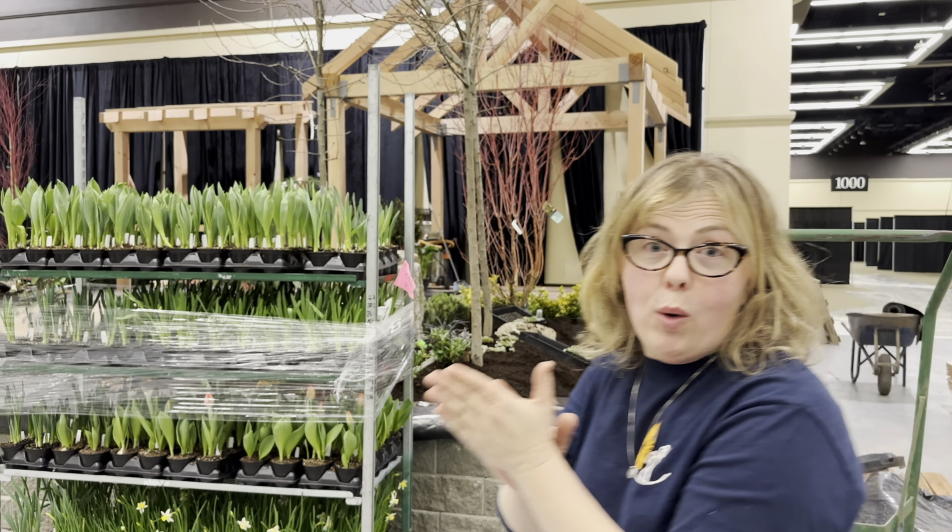Behind me is West Seattle Nursery. Every year they are one of my favorites. I was actually surprised to see that there wasn't a lot of action in terms of plants today. They have a giant tree behind me. I haven't even gotten up close to see what it is. And this structure is reclaimed windows. It's amazing. It feels collected.